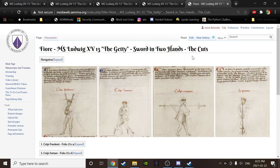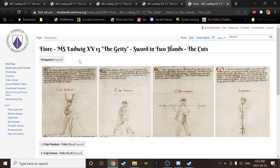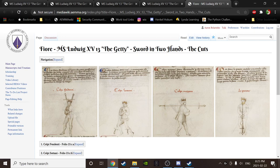The sword has these cuts and attacks available to it. The fendente, or at least as far as Fiore articulates, the fendente, the sottano, the mezzano, and the thrust, okay? The fendente and the sottano have a discrete angle, which is from teeth to knees. That's what Fiore defines it as, okay? From teeth to knees or from knees to teeth, which is on a clock from 1 o'clock to 6 o'clock and 11 o'clock to 5 o'clock, broadly speaking. Maybe even a little more discrete, maybe even a little more vertical.